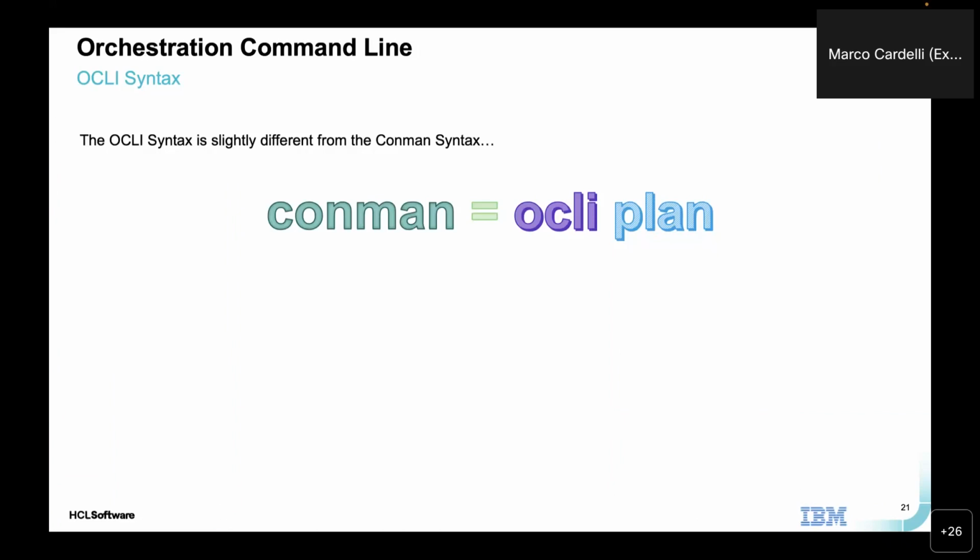So that's a strategy for the future, and having the word that gives you the possibility to select plan is more for a strategic vision of the command line.